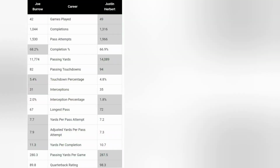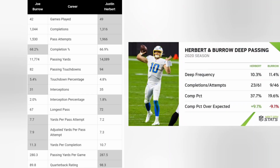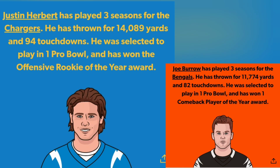However, let's take a look at the stats so far, and you see that Joe Burrow's played 42 games and Justin Herbert 49. Overall, they're back and forth through the stats. If you look down the list on the right there, you're going to see their rookie season, how often they went deep, and that Herbert was in the green of overall completion percentage. That's why he won Offensive Rookie of the Year. And on the right is the 2022 season, Joe Burrow possibly having the better season of both. However, Herbert with more completions and more passing yards.